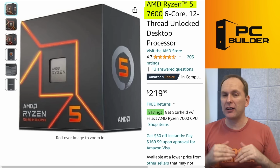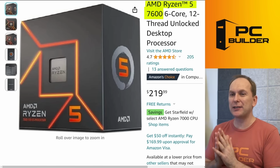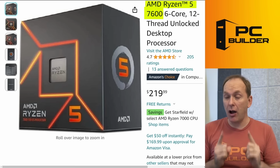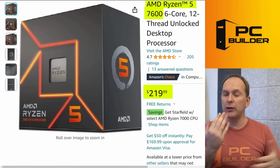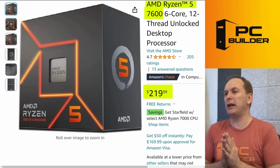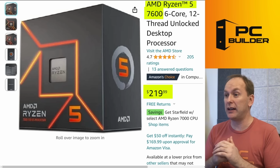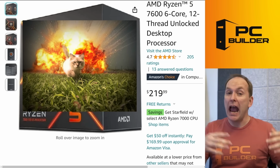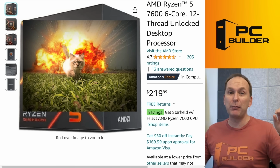All right, for the rest of the build, we're gonna bring you back to the future with a Ryzen 5 7600. I don't think you need any more than 6 cores. Remember, these are 6 modern high-end cores here. And this is the non-X version for $219, but you can get either this or the X version. This is probably going to make you happier a little bit on the temps, so you don't have to tinker with anything. And for $219, it's going to crush that 5800X in gaming and roughly tie it in all the multi-threaded performance.